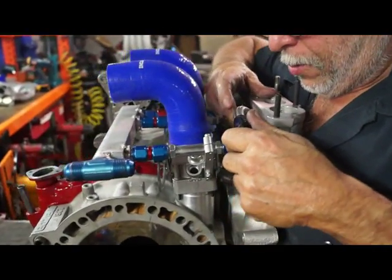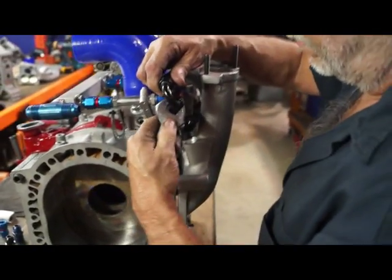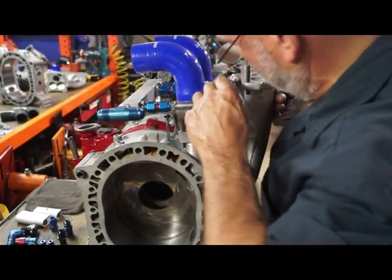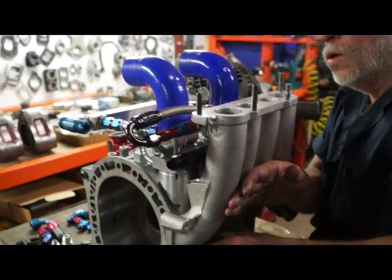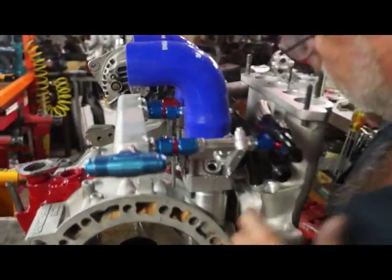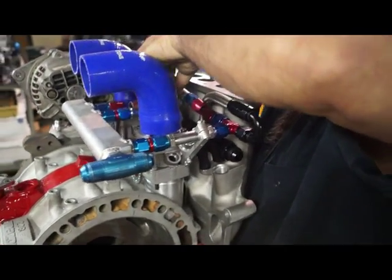Everything is still a little bit loose. You know, this is one of a kind, so I didn't want to tighten anything or completely weld anything in place until I had it all figured out. Once all the plumbing is done, all the lines are run, everything is in place, everything fits, then we'll go ahead and finish welding all the bushings, all the fuel bungs, fuel lines. But this is the basic setup. It's just very, very, very tight. There's not much room for anything.